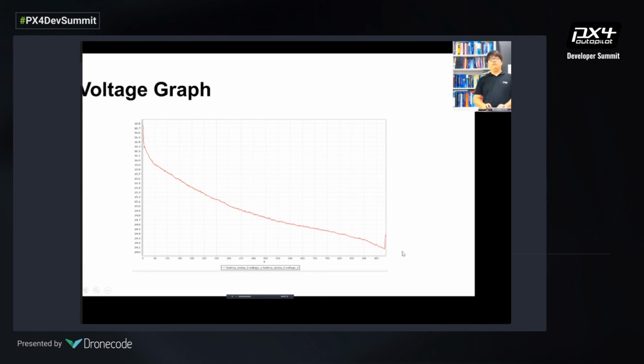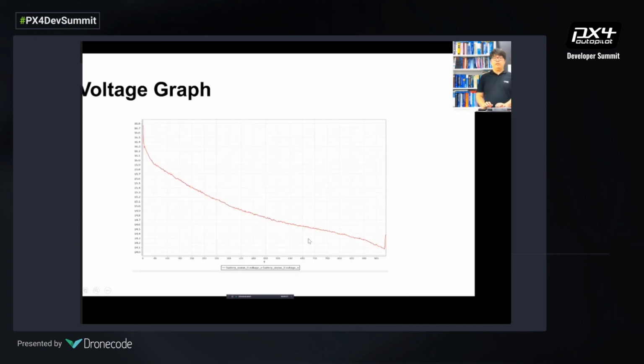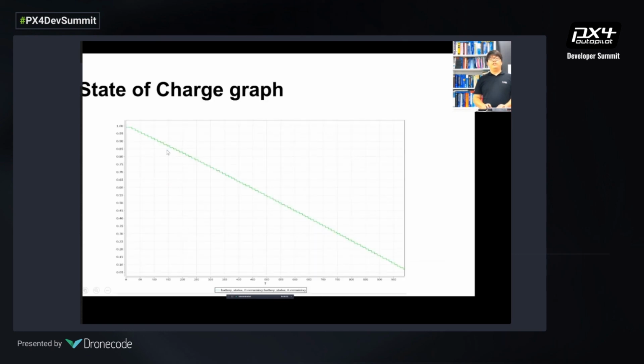If you draw a straight line from here to here, it does not match well. However, the state of charge graph is linear, so the impedance track algorithm calculates the state of charge accurately from 100% down to 5%. So it calculates the state of charge linearly, so that we can linearize the response of the voltage into the state of charge, which is percentage based and more informative.